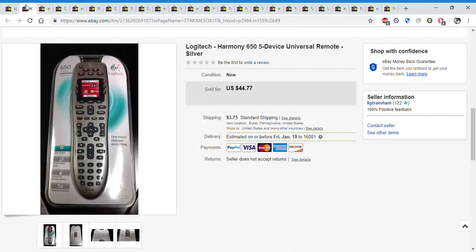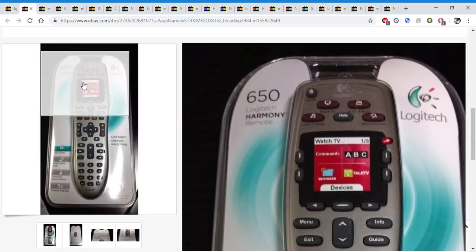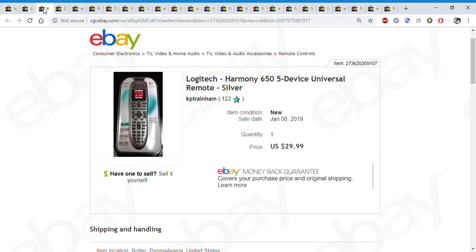First item, this Logitech Harmony 650 Universal Remote. I picked this up at Goodwill for $2.99, new in the package. Had it listed for a while at a much higher price. The comps told me that I could probably pull 60 bucks. Nobody ever cared. I finally lowered the price to $44.77, and someone sent me an offer of $29.99, so I took it. So $29.99 plus shipping.